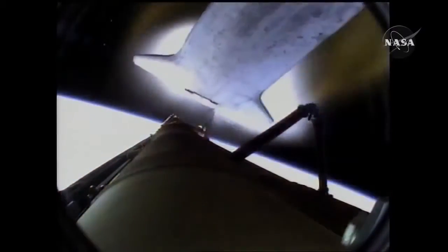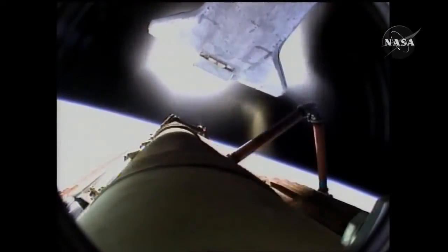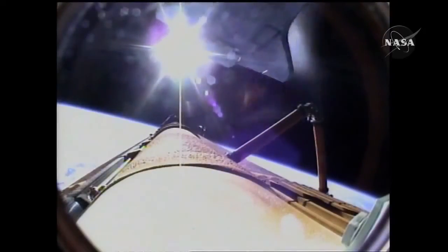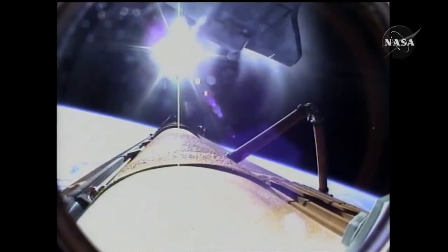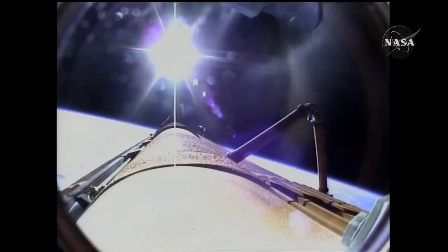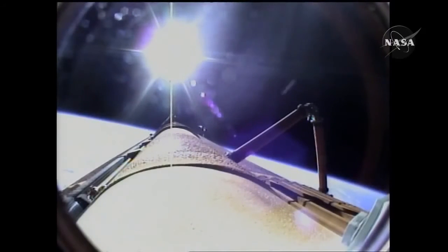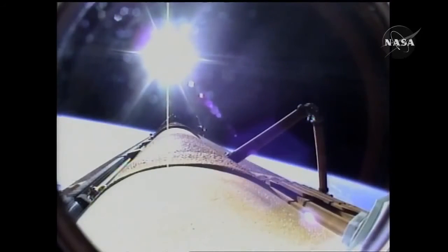And the bird's eye view from the external tank camera of external tank separation. Atlantis now in its preliminary orbit. Commander Charlie Hobaugh will now maneuver Atlantis so that cameras embedded in the shuttle's umbilical well can perform photography of the discarded external fuel tank. And Mike Foreman and Leland Melvin are about to use digital still and video cameras to capture handheld imagery of the tank for downlink a few hours from now.